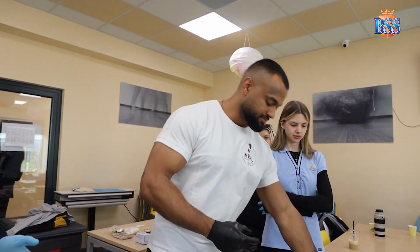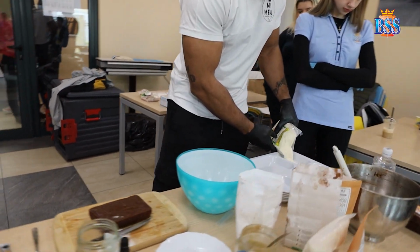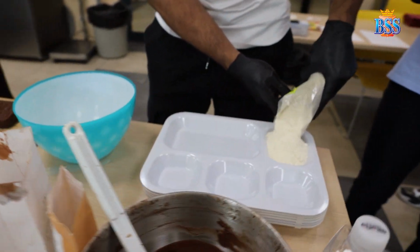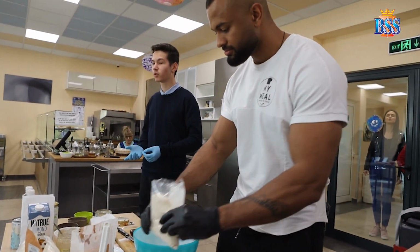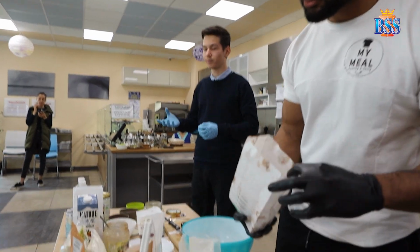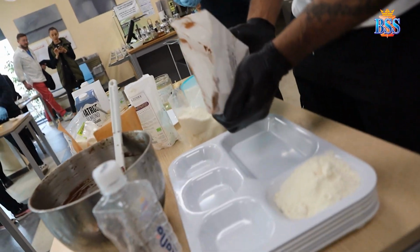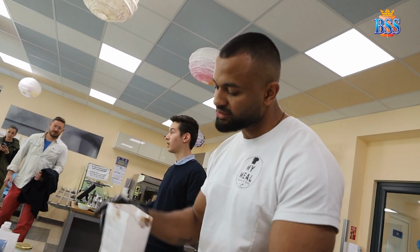So the main idea of today's activity is to show that eating healthy, having a healthy and balanced diet, is not something difficult. It could be tasty, it is something tasty, and most importantly, we will learn how to recognize the healthy products, how to recognize a balanced diet, and how to implement it in our cooking and daily routine.